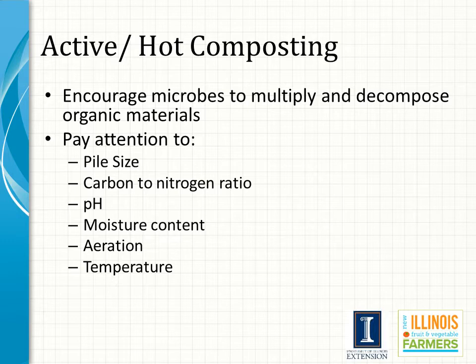For compost to be created quickly within a couple months, as well as to meet the organic standards, it needs to be actively hot composted. This requires paying close attention to several factors, including those listed here, which we will discuss individually.